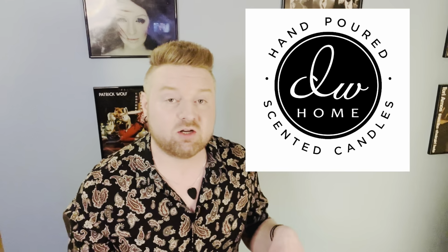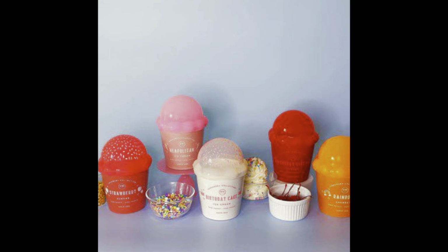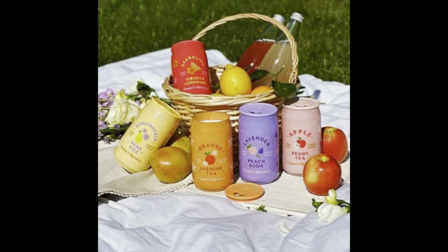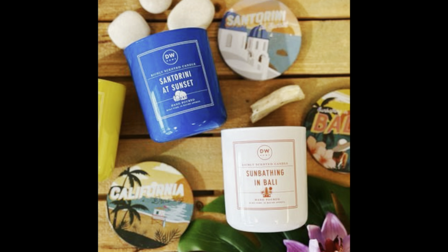What I picked up over the last week or two are 3 candles from DW Home that I'm going to share with you guys today. Now, DW Home is a very peculiar brand of candles. I feel like they really started off as almost just joke candles, very gimmicky, glittery, eye candy sort of candles. But I feel like they've been trying to step up the game and get a little bit more serious about releasing really nice fragrances lately.